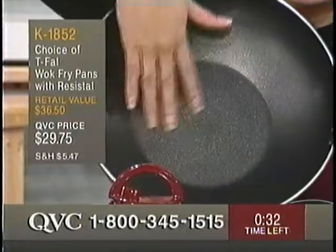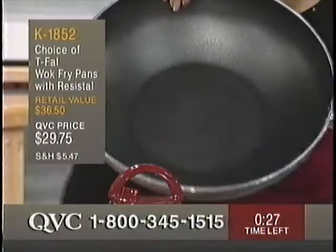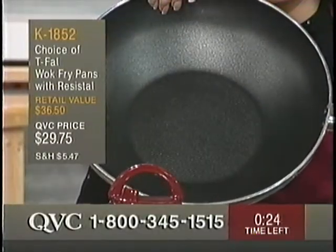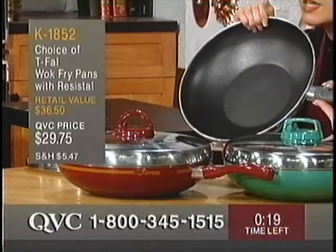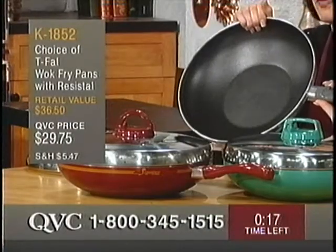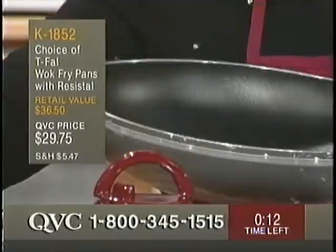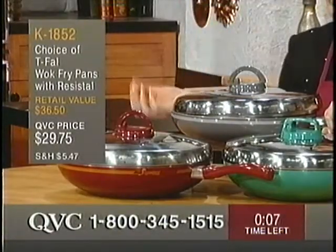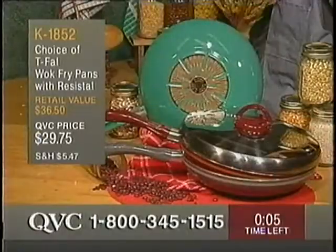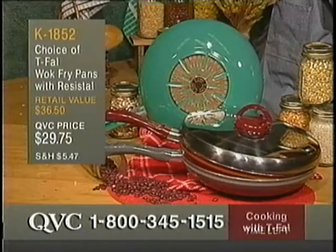The honeycomb interior is right down there at the bottom. You can see it's a nice dip so that you can just put a little bit of oil in there. You know what? You don't even need oil if you don't want to. Just spray a little bit of nonstick coating in here and then toss in whatever you want to stir fry. Your beef and broccoli, your chicken chow mein, just stir-fried fresh vegetables, some shrimp and vegetables, shrimp and snow peas, and then you have that nice lid to help steam some of those vegetables like mushrooms, things that you don't want to get too soggy. Just throw in at the last minute, put the lid on, and allow the steam to do the cooking for you. These are K1852. They're the wok fry pans available in teal, the cinnamon, and in the gray.